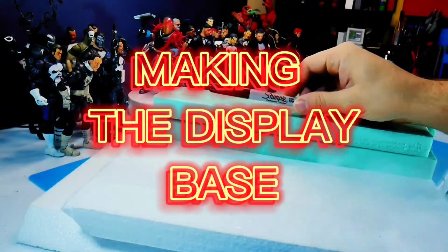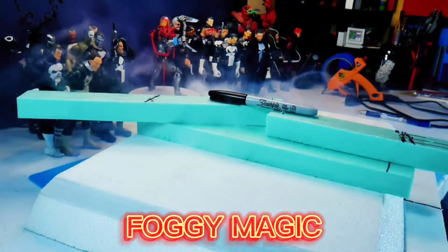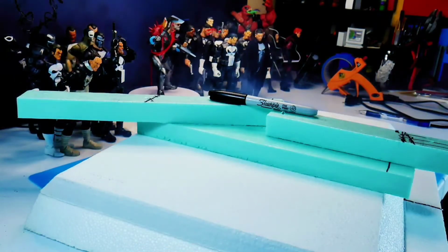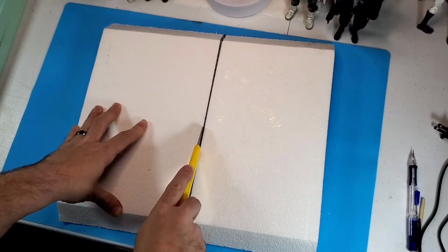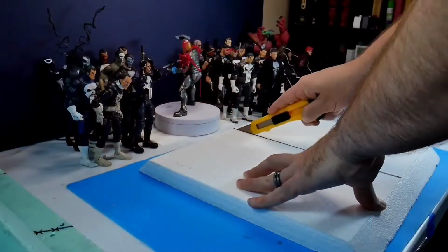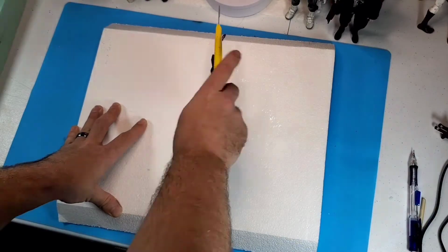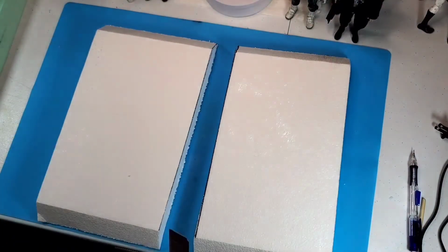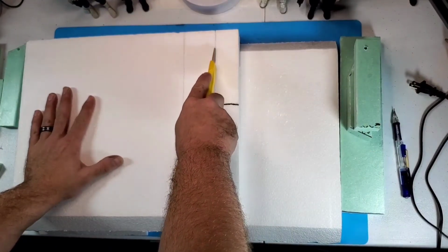I put together a short collage of the making for a Punisher display base. I decided to make a proper 3-tier platform base to display all of these amazing action figures that I've collected throughout the years. After this quick montage, we'll be looking at all these figures lined up and proudly displayed. Stick around for a photo shoot at the end.